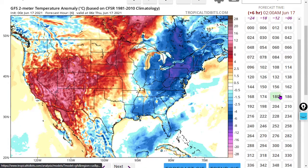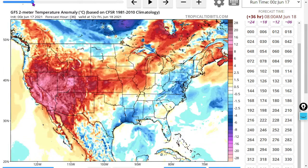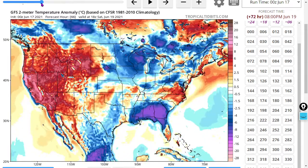And check out the cold anomalies. We're expecting some additional cold anomalies as we've got hot anomalies over here as well. That is about 12 degrees Celsius above normal. Over here we're at 12 degrees Celsius below normal. So we've got some heat waves in the west, Utah, Arizona, Southern California, and Nevada especially, and some cold anomalies in the east.